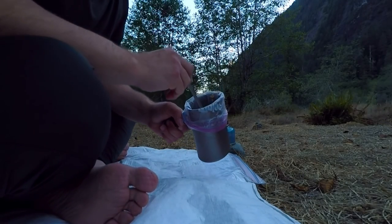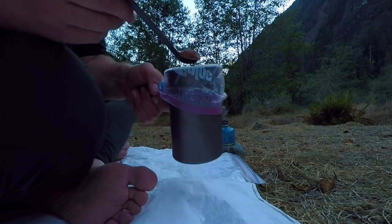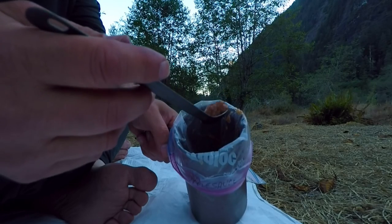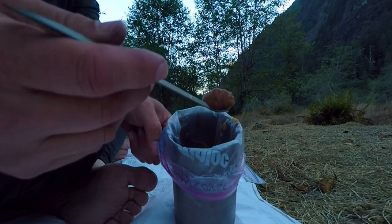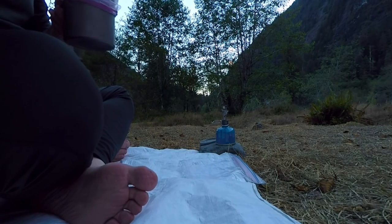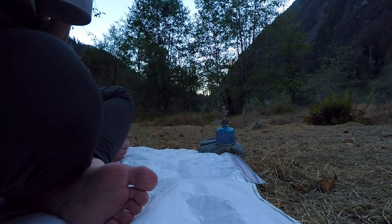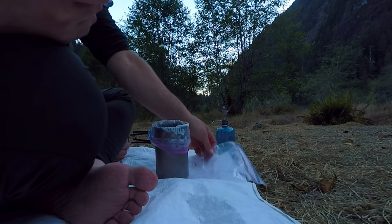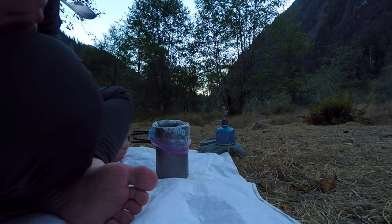Here's how the applesauce came out. Perfect. Exact perfect texture. Look at that. Not running, not falling apart. And it's warm, spicy. Keeps you from getting the chill at night. It's so good. I'm gonna top this with some turmeric tea.